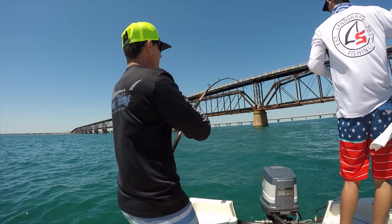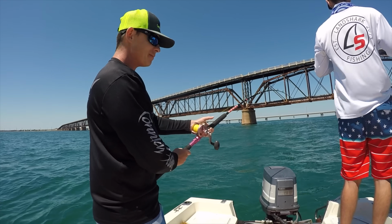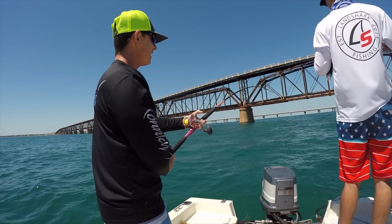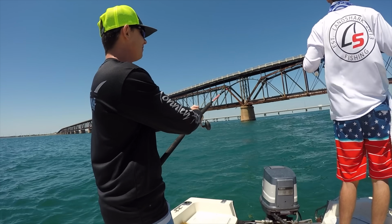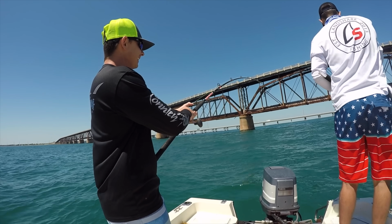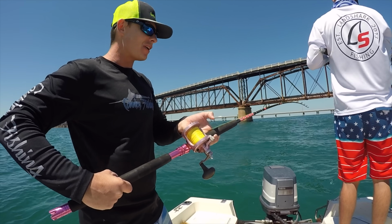Oh, he got eaten by a shark or something. Look at that. Yeah, he just got eaten. Oh, he got eaten by a shark for sure. Look at that. Yep, complete dead weight and just started taking off slow. You're not kidding about sharks here. I told you, they're everywhere. That is definitely a shark. Just straight dead weight.